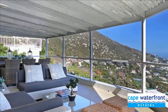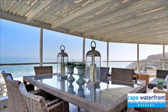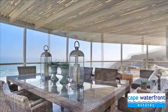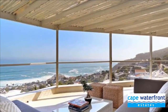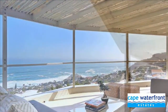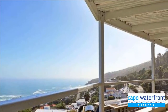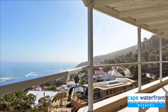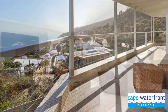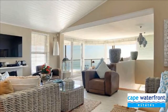fabulous and just perfect for those wanting a private and secure coastal retreat with the added benefit of two separate and stylish one-bedroom apartments. With its delightfully chilled, laid-back holiday vibe, the accommodation offers spacious open-plan receptions with cozy fireplace for winter days and a cool designer kitchen with separate scullery leading to a stunning wrap-around view deck just perfect for al fresco dining or sipping champagne cocktails while watching the sunset over Llandudno Beach.